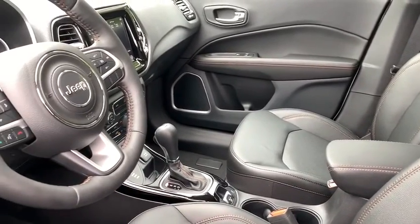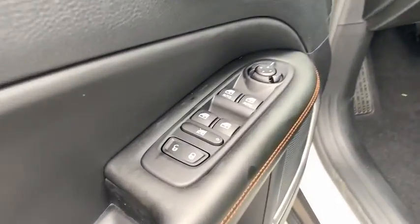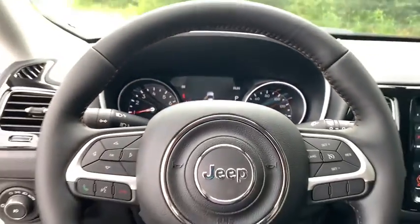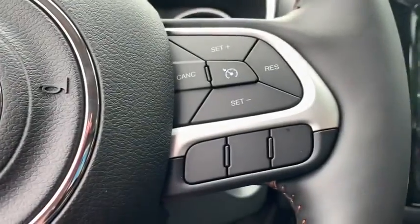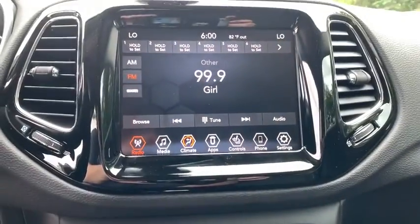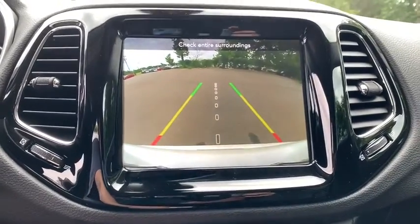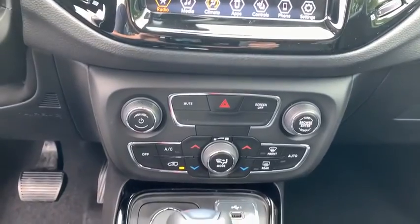Here are some of this vehicle's great options. Traction control, dual airbags, alloy wheels, power steering, four-wheel disc brakes, center armrest, electronic stability control, fog lights, heated front seats, power windows, heated steering wheel, security system, compass, trip computer, rear window defroster, panic alarm, overhead console, tachometer, brake assist.